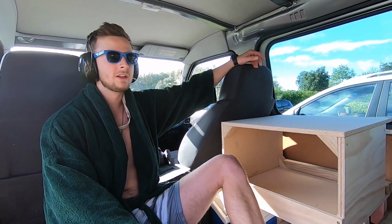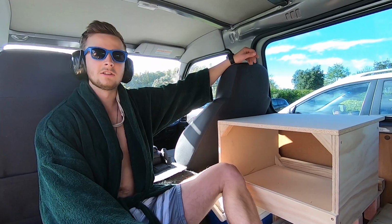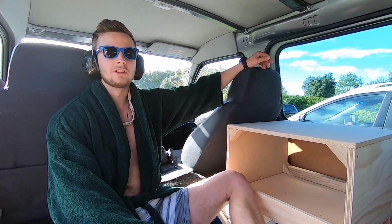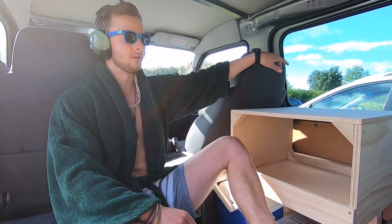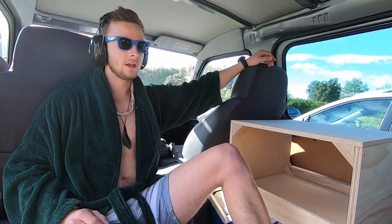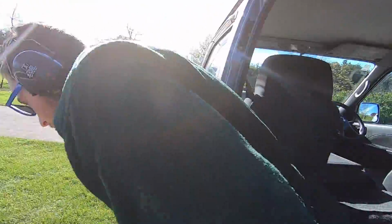Pretty simple, pretty easy. It cost us $15.90 to do the whole thing, and it took us about 10 hours. So we really should have done it a bit quicker, but we had to recycle all this wood, so that took us a little bit of time. Let's get out of here. Let's go.